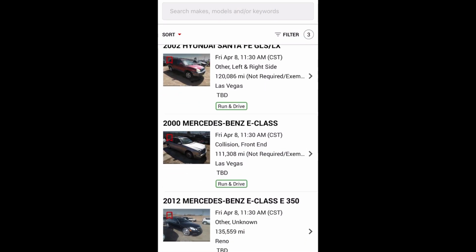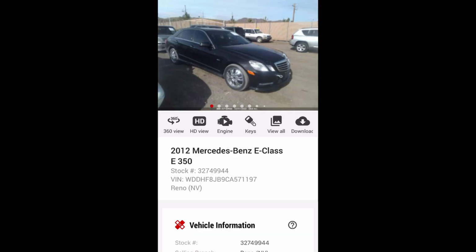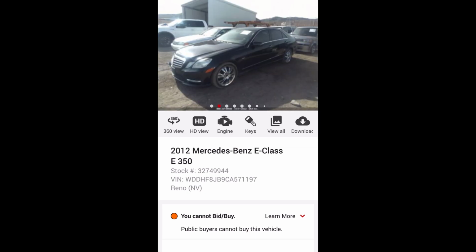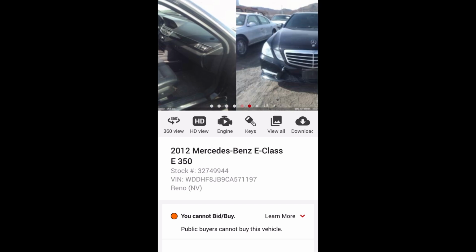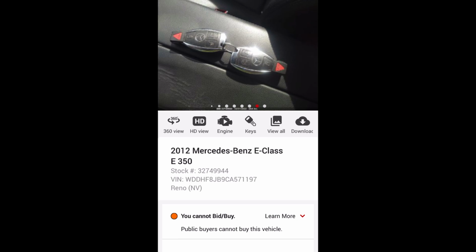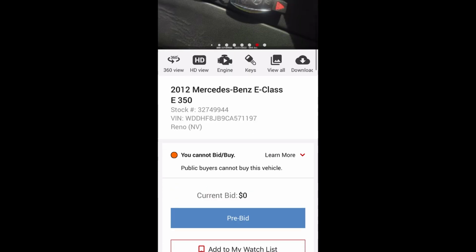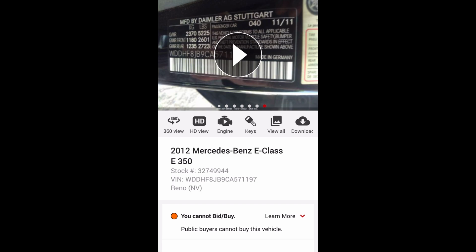E-Class. Newer body style, 2012. That's not a lot of miles. Oh, let me see what's up with this one. It's got the tow joint in it. Not horrible. It's not horrible. Primary damage is unknown. Oof. It's definitely not a sight unseen car that you buy for sure. You definitely ain't doing that. Hell no.